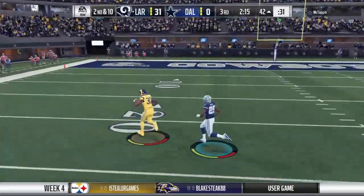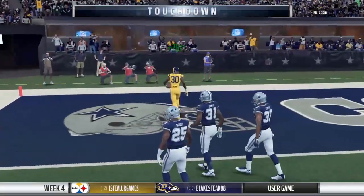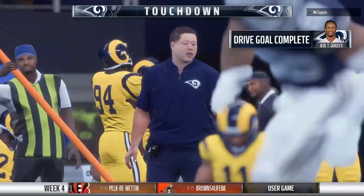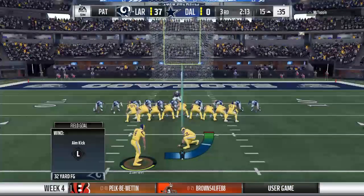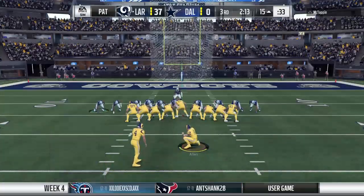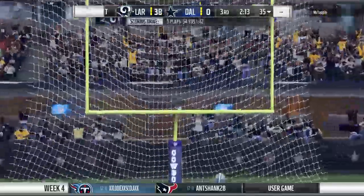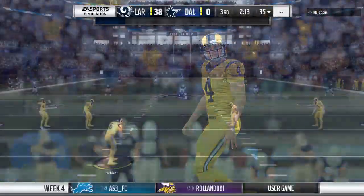Gurley's got the first down and then some. Past the 20. Touchdown, L.A. Todd Gurley with touchdown number 3 in the game and 6 on the year. And the Rams just continue to pour it on. He keeps carrying the ball into the end zone, and in this one, he's sort of carrying the team on his back. He's the reason that they lead right now.